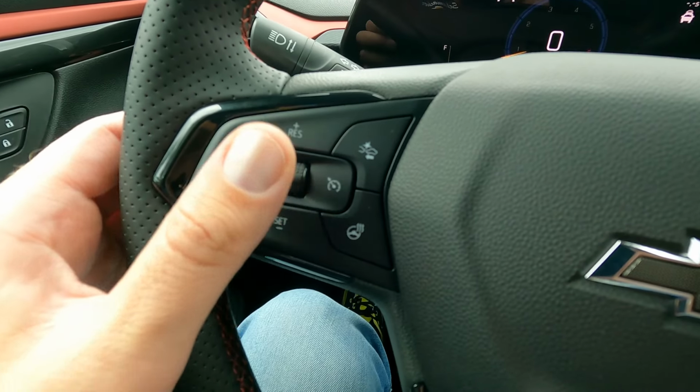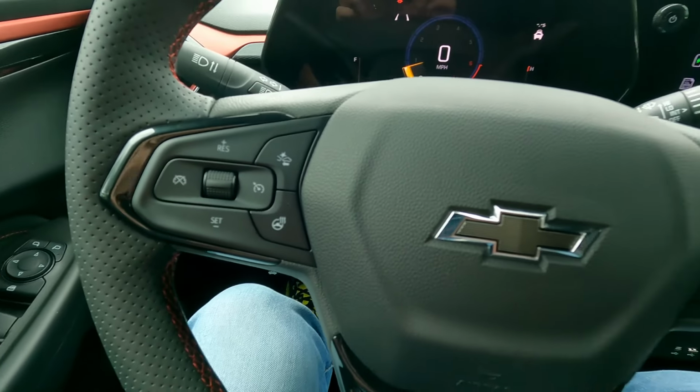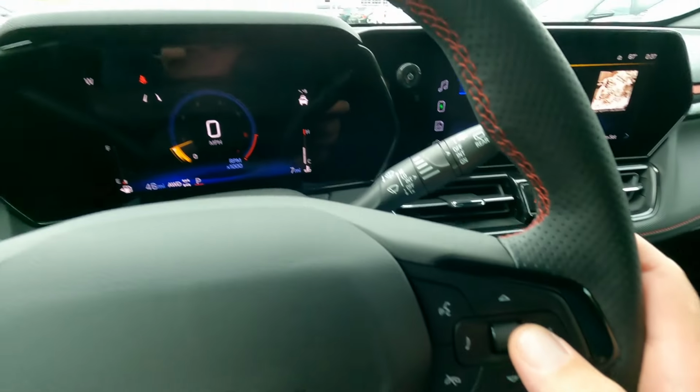On the left side of the steering wheel, these are your cruise control buttons. You also have a heated wheel in this particular trim. Right-hand side, you're going to have your controls for Bluetooth to answer your phone or hang up a call. We had that wheel we were talking about earlier. There are some buttons on the back side of the wheel as well.